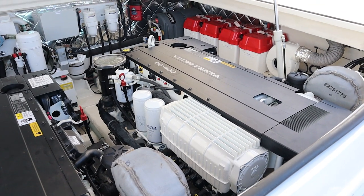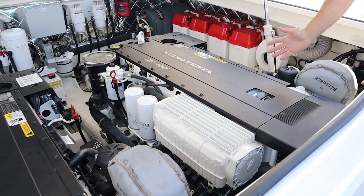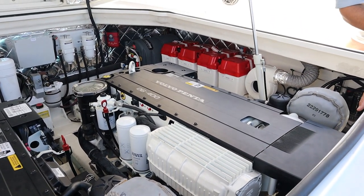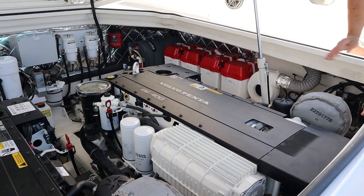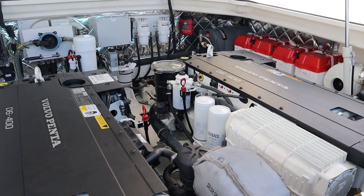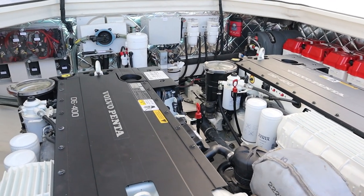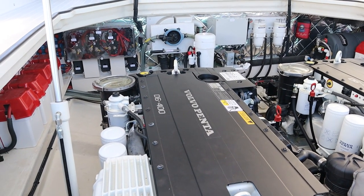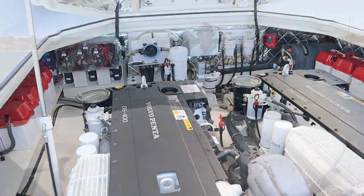This is a nice, big, easily accessible engine bay, which any mechanic is going to be pretty happy to work in. And let's face it, that's important. If your mechanic's not happy, then your boat won't get serviced as much as you'd like. So there you go. Not much to it, pretty straightforward. Great, professional, solid engine bay.